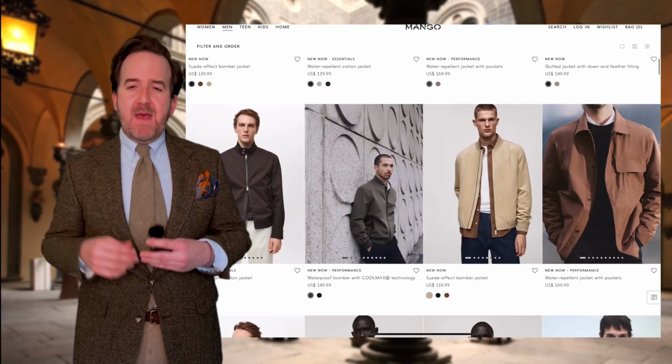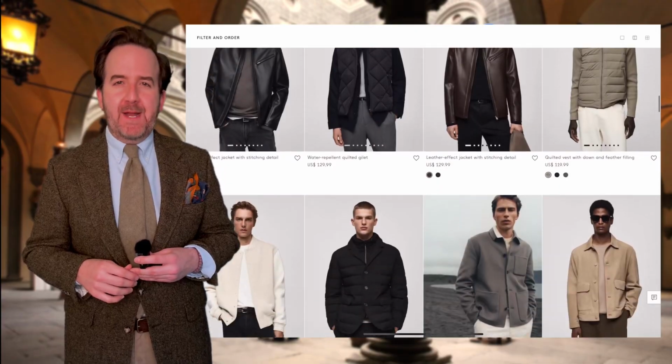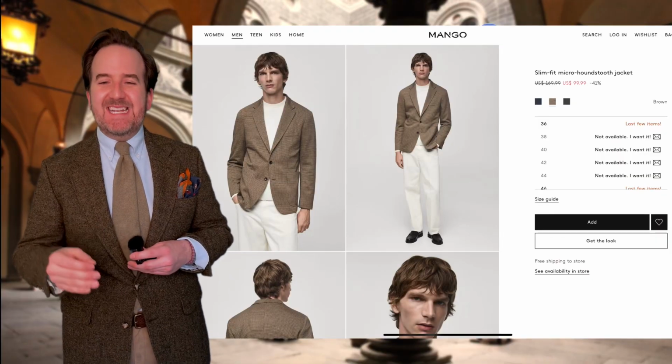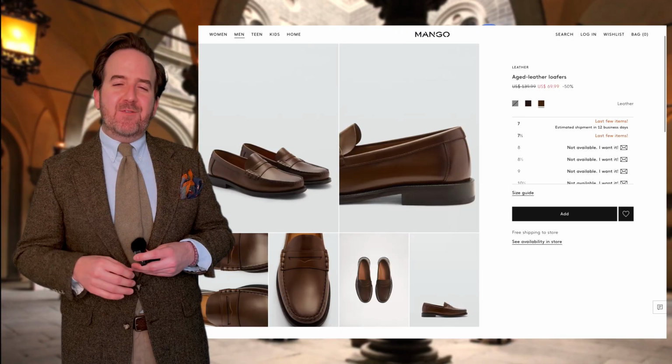Now, if you haven't heard of them, Mango is a Spanish brand which always seems to come in far behind its more popular competitors, Zara and H&M, but for my money, they do some of the best, most affordable unstructured jackets, sharp dress shirts, fitted dressy chinos, and a very tasteful range of footwear.